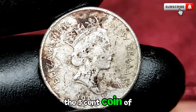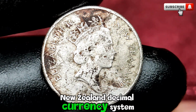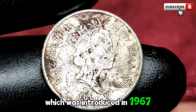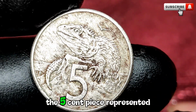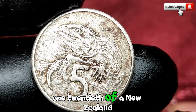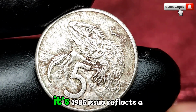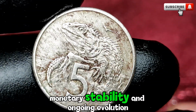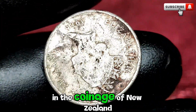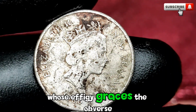The 5-cent coin of New Zealand dated 1986 is part of the former New Zealand decimal currency system, which was introduced in 1967 and remained in use until the coin's demonetization in 2006. The 5-cent piece represented 1/20th of a New Zealand dollar and was one of the smallest denominations in regular circulation. Its 1986 issue reflects a period of continuity in design, monetary stability, and ongoing evolution in the coinage of New Zealand, all under the reign of Queen Elizabeth II, whose effigy graces the obverse.